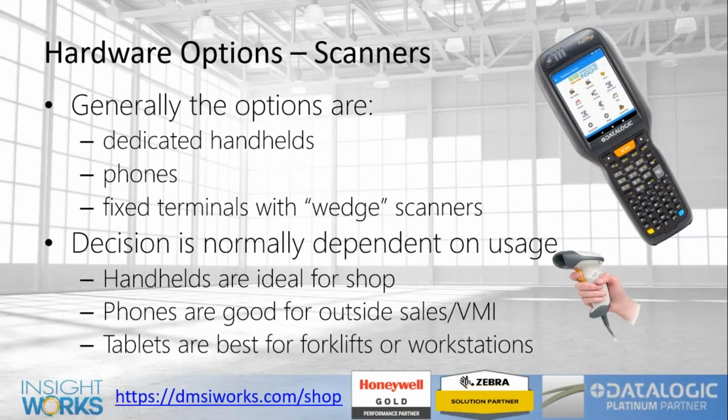You can get phone style devices that don't have any physical keypad whatsoever. You can even run it on a phone, but if you do run it on a phone, don't do that in a warehouse. If you're an outside sales guy, or maybe you're a warehouse supervisor that only needs to scan maybe a few times a day to double check things or something like that, sure, run it on a phone, use the camera to scan the barcodes. But for real everyday usage, you're going to want a dedicated scanner type device or a tablet with a little Bluetooth or USB scanner attached to it or something like that.